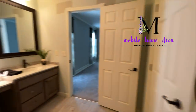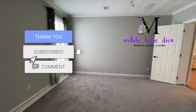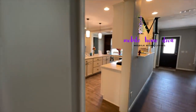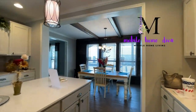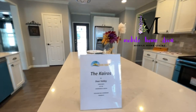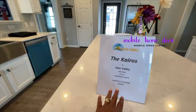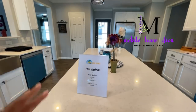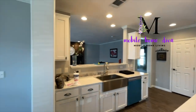Really lovely. Again, this is the Cairo. Okay? This is the Cairo. It is a Deer Valley home. It is out here at Oasis Homes in Augusta, Georgia. This is the 3-bedroom, 2-bath model, and the 3-bedroom, 2-bath is 2,640 square feet. But it's also available in a 4-bedroom, which is the Cairo 2. This is a 3-bedroom, 2.5-bath, I'm sorry. But you can also get a 4-bedroom model called the Cairo 2.